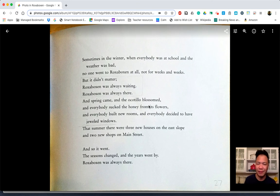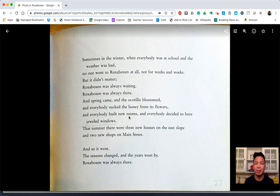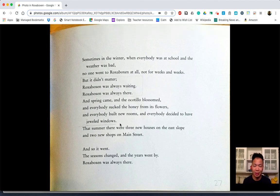Now, let's see if you remember. Spring comes and the ocotillo blossomed. Everybody sucked the honey from its flowers. Again, here's the author not just using visual cues, not just talking about what it looks like, but even what Roxaboxen tastes like. They all suck the honey from these flowers, and everybody built new rooms, and everybody decided to have jeweled windows. Now, do you remember? What do you think those kids are using as jeweled windows?